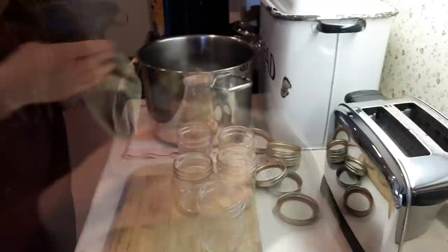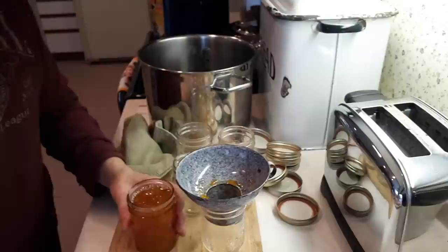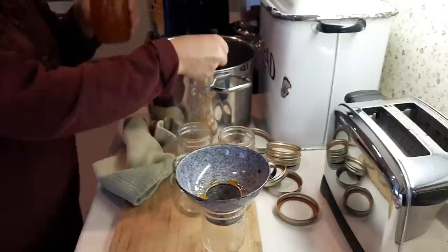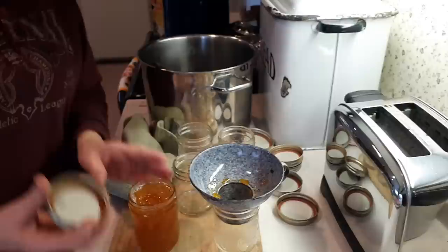And I'm going to take my chopstick and just make sure there's no air bubbles. Look, I may need to readjust the headspace if there were air bubbles. And maybe a little bit. There we go. Wipe the rim of the jar. If there's any jam or anything on the rim when you put the lid on, it may hinder the seal. So just put the lid on just slightly tighter than finger tight.